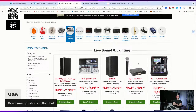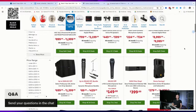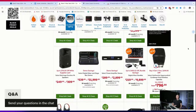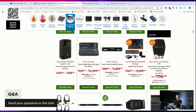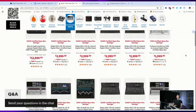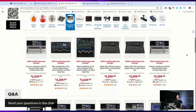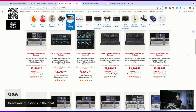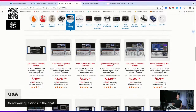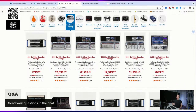Analog is pretty limiting, though. I'll be honest, I think that nowadays you can get digital consoles for really quite cheap in comparison to what they used to be. So here, let's see what this is. So we've got Allen and Heath, PreSonus consoles. Obviously, there are a lot of different options, but I've got a full video that shows the benefit of using a digital console over an analog console.